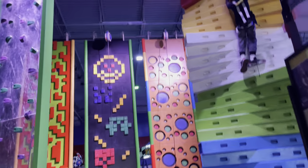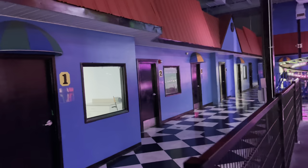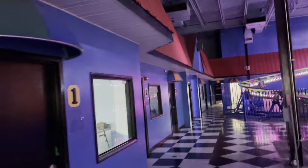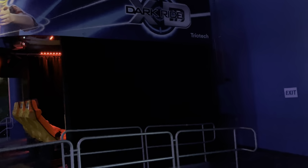We have some cool rock climbing structures right out here. It's awesome. And then, here's a look at what the party rooms are. Really nothing too special, to be honest. They're just generic party rental rooms. It's an XD dark ride thing right here. It's pretty cool. Yeah, that's it from Funland.